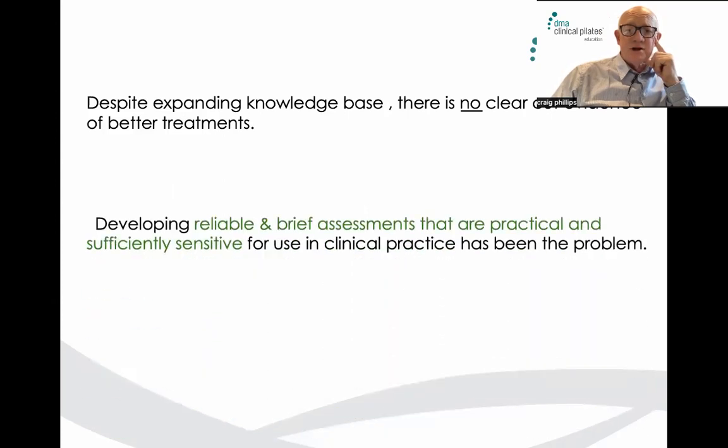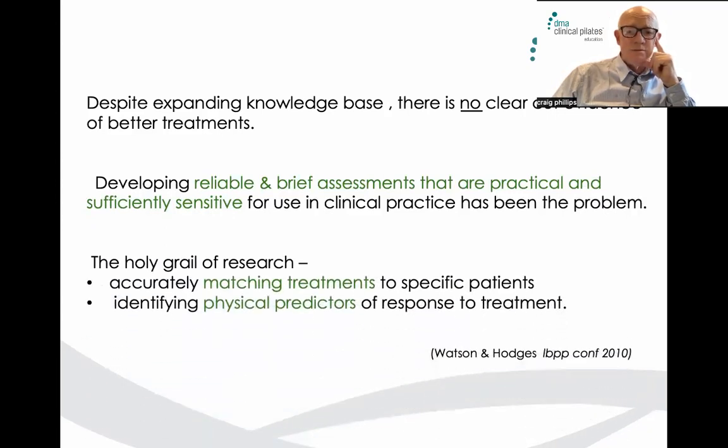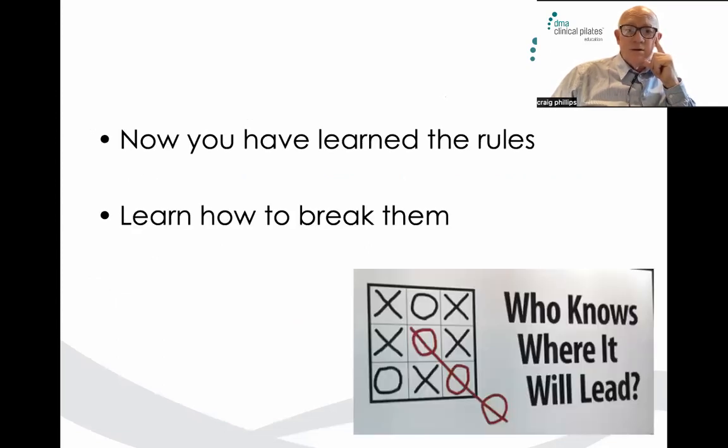So 10 years ago, we were asked to give brief, quick things that are practical and sensitive for practice. That's been the problem. The Holy Grail was to match treatments to patients and the physical predictors. In 2010, we can now say we've done it. We've proven it. As I said, we've got a 0.87 kappa inter-rater reliability on this process, so we know it's robust. That has also been published through Otago University, and we can state we can break the rules. You've learned the rules, you know what the rules are. Now we can teach you how to break them, and not so much break the rules, but move beyond the current into the next level.